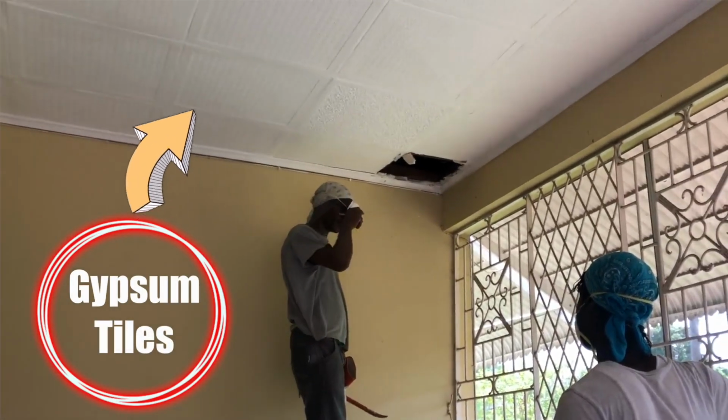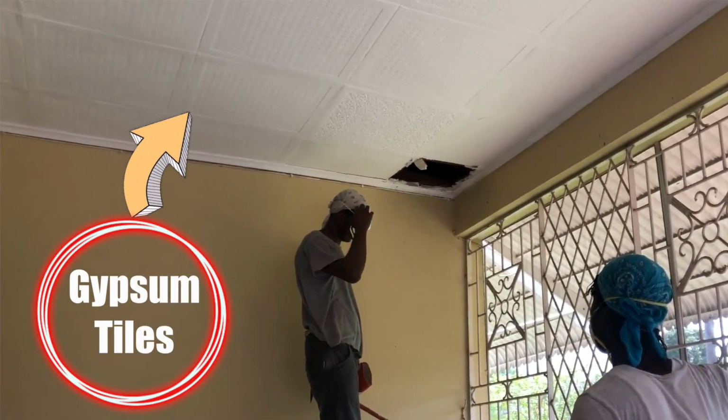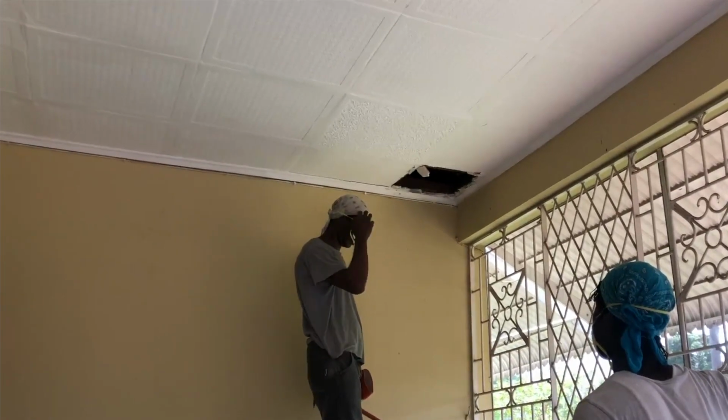So a major feature of older homes in Jamaica are gypsum tile ceilings. Me hate gypsum tile ceilings. So when I bought this house, all of it had gypsum tiles, like all of it, and I was just like, if it's one thing I'm changing, that's what I'm changing. If I'm gonna keep the house as is, dirty, old, the ceiling won't change. So we changed out all the ceilings from gypsum ceilings to drywall.